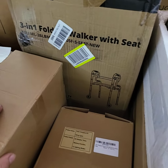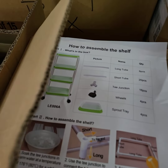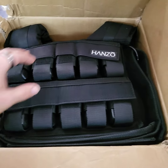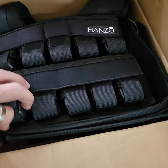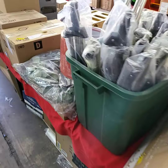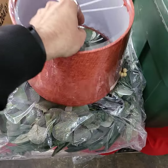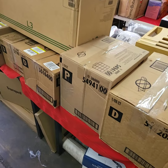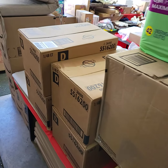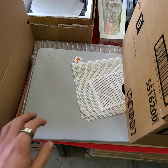I have a 3-in-1 folding walker. Shelving type system with the plastic storage bins, roll about. This is a weight vest or something. I'm not sure what this is for. They're very, very heavy. It's got to be about 60 pounds. I showed you those. Some lampshades. Nice wreath, brand new with the holder. I have a few undergarments for tonight, not many. Down there, that is a stone bath mat.